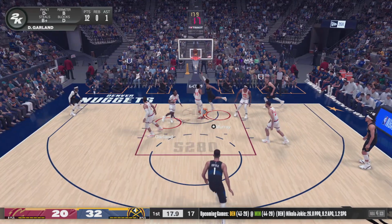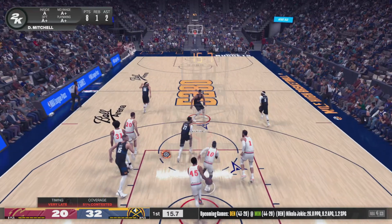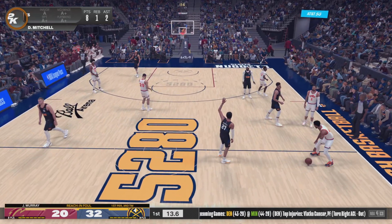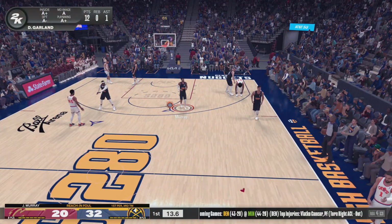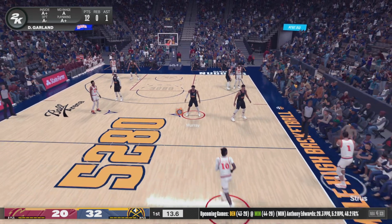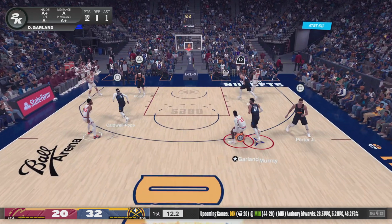Murray against Garland. The drive by Murray. Misses the layup. He's as surprised as we are. Most nights that bucket is automatic. And Jamal Murray picks up the foul. That's his first foul of the game. Here's Garland. He's got 12.